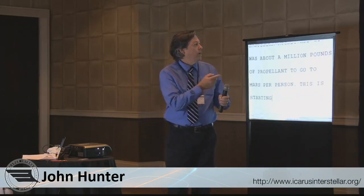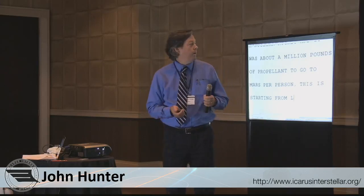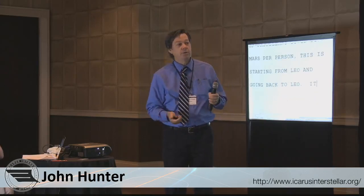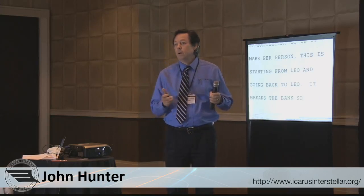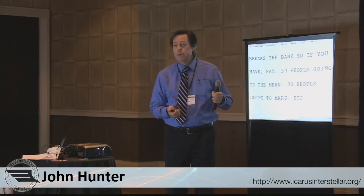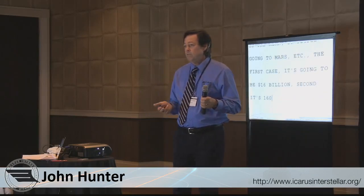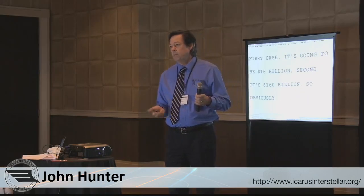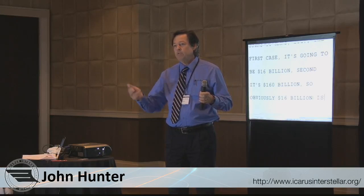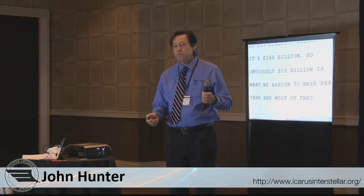So you can see pretty quickly that if you have the current cost, which is $5,000 per pound, it breaks the bank. If you try to do a Lewis and Clark expedition where you have, say, 30 people going to the moon, 30 people going to Mars, et cetera, the first case is going to be $16 billion. Second case is going to be $160 billion. Obviously, $16 billion is the quanta that we assign to NASA usually per year, and probably 80% of that is legacy projects, so we're never going to get there. So the fundamental issue is, how do you reduce those costs?